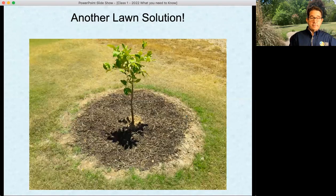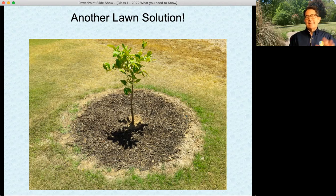Another lawn solution, and your job in a lawn, because the lawn is eventually going to grow into the space, your job is to basically knock the grass back and then weed whack around the basin for the first year or two. And that keeps the grass away. The grass is going to come up through the basin, but what we want to do is get the tree established before the grass gets established. So you do it this way.